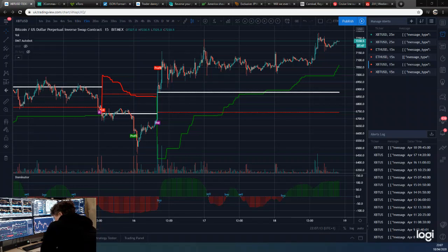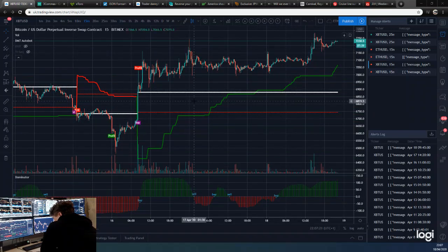So here's a quick update for the DMT and Dominator bots. So 15-minute DMT, you can see we're still on this long trade. Bitcoin's still moving up. 15-minute, the DMT sell line coming up, probably gonna settle about under 7,100. So that would be where it would look to take a sell trade.